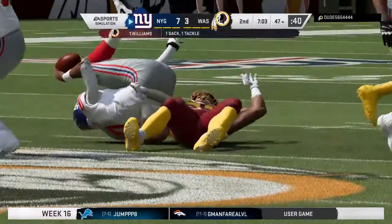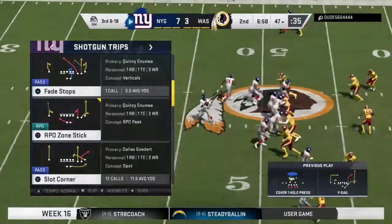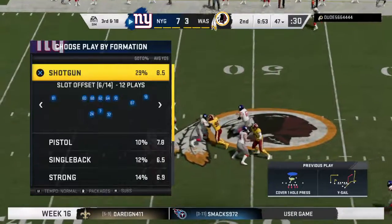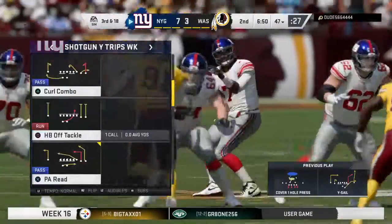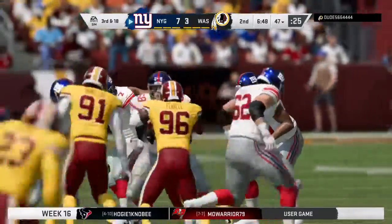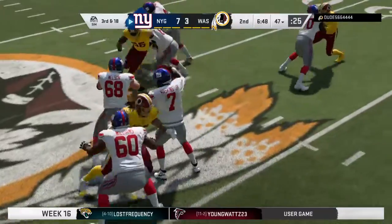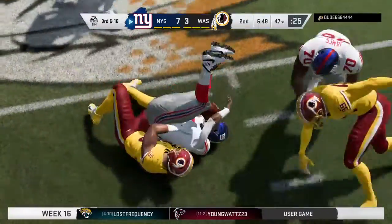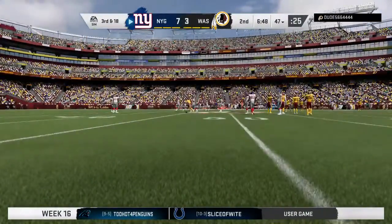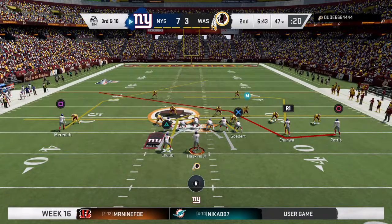Oh, the pressure too great, and he goes down once more. Tim Williams. He's the one that drops him this go-around, and that pass rush getting strong here. Back-to-back sacks. First and 2nd down were a disaster. Both went backwards. Now it's 3rd and 18. They need something big.